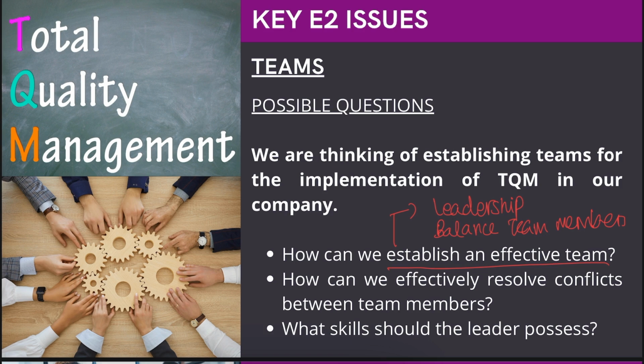Now, assuming there is a conflict, how can we resolve the conflict between team members? In order to resolve the conflict, we can use conflict resolution techniques. Maybe the leader has to take a role in managing conflicts, trying to nip it in the bud if there is a potential conflict. And of course, quickly try to handle the conflict so that we can get back to performing as a team.